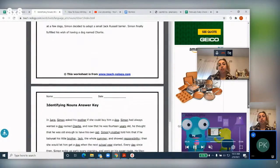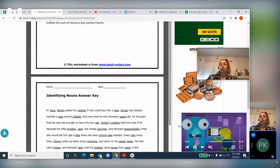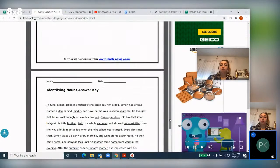Okay. Then she will get him a dog when the next school year starts. So it'd be dog and school year. Then we have every day since then, Simon woke up early in the morning and went on his paper route. So day, Simon, morning, paper, and route. He then came home, babysat Jack, mother, came home from work in the evening. So that one, it'd be home, Jack, mother, home, work, evening.